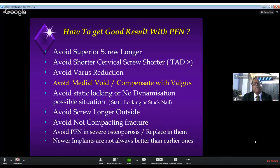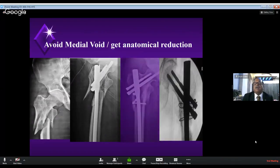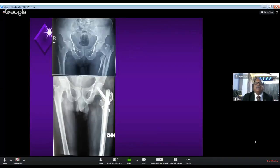Next point is avoid medial void, and if you cannot avoid medial void, compensate with valgus. So this is the next point I am taking. Don't accept a void medially like this. Put them back in position by putting a few screws or wires, as I said earlier.